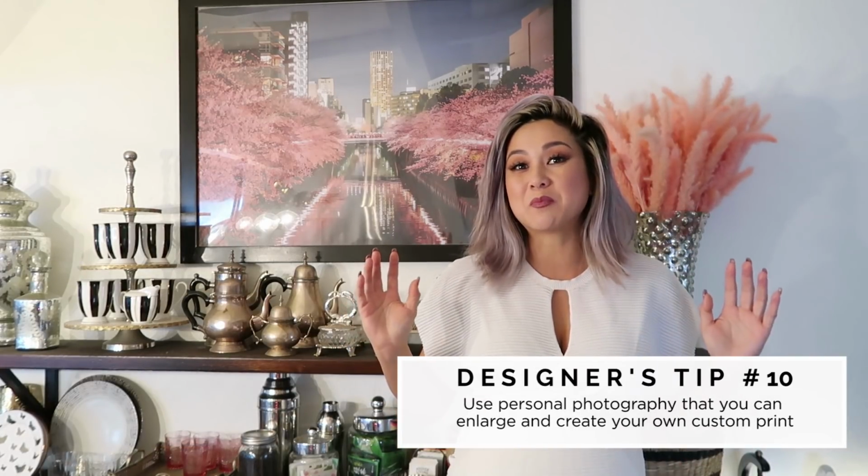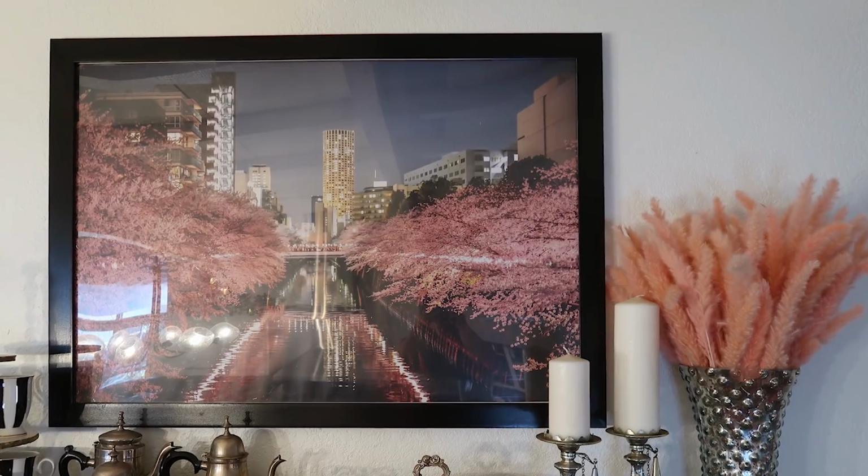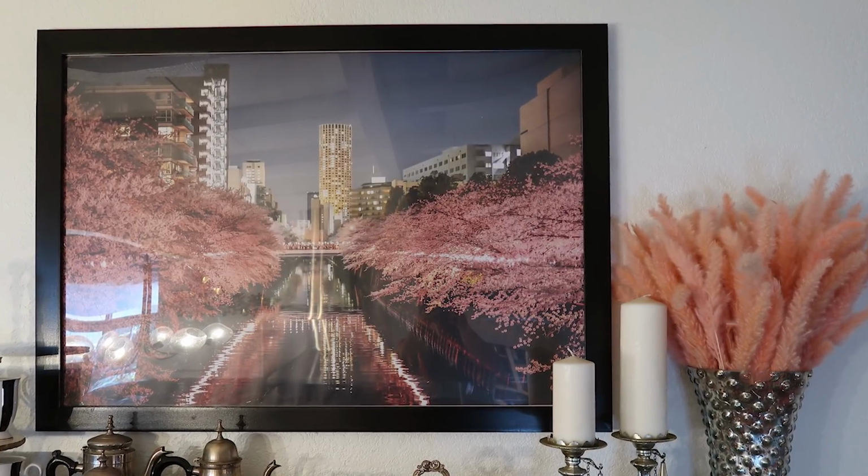Let's talk travel photography. One of the things I always make a point to do is take a picture of a really beautiful landscape when I'm traveling. When I come home, I can blow up my favorite picture, put it front and center, and then it becomes the talk of the entire home. You guys might remember this image that I took when I traveled to Japan during cherry blossom season. It's in my kitchen home tour.